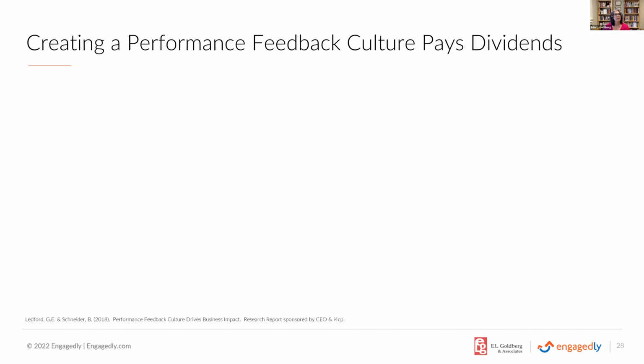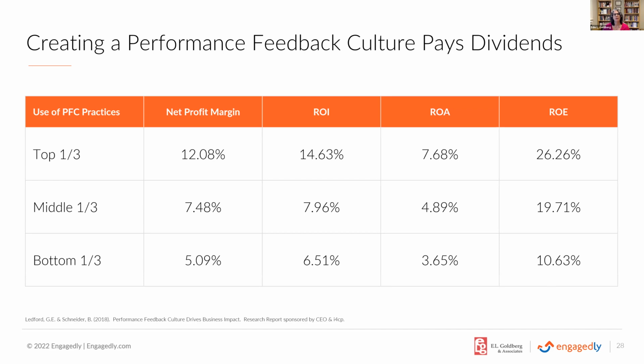This Ledford and Schneider research from the Center for Effective Organizations shows that those companies that engage in a performance feedback culture are more likely to achieve better business results. So I love this data because it's really great to use with your leadership team to convince them that we need to focus on this. So here's how to read this. They broke up companies by those who had the most practices in terms of a performance feedback culture, the next third and the bottom third.